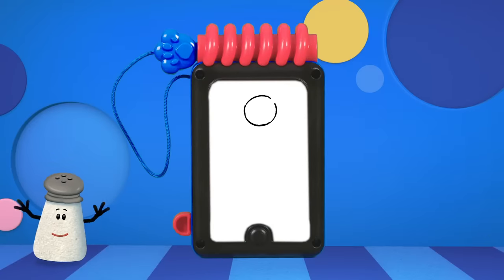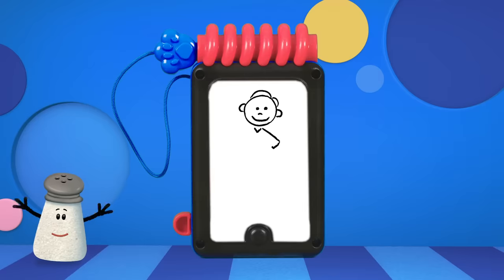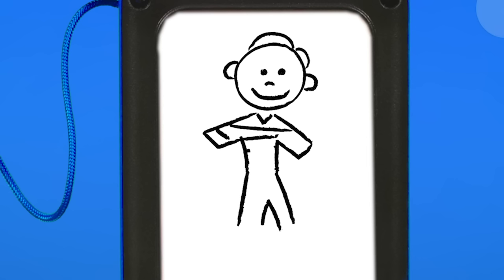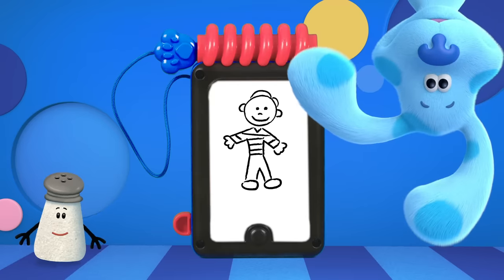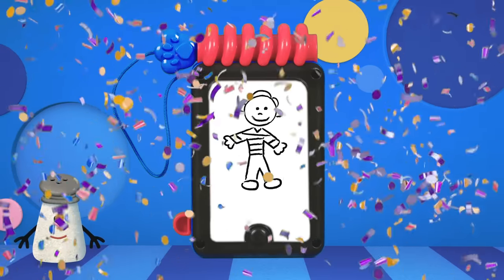Oh, oh! This one looks like a person. Okay. And some pants. With a striped shirt. Can't forget hands. Or the shoes. Any guesses? Who do you think it is? It's me! You're really good at this game.